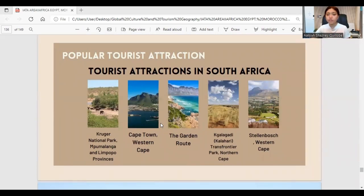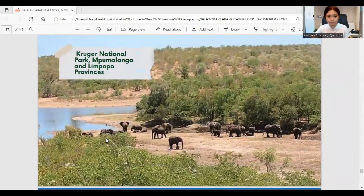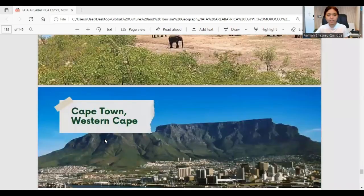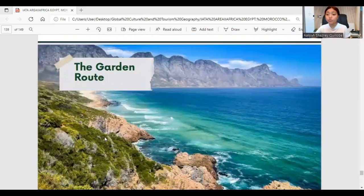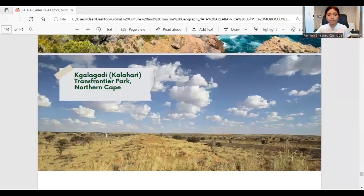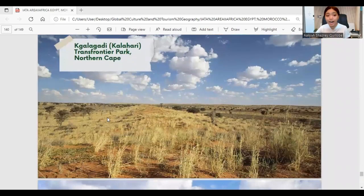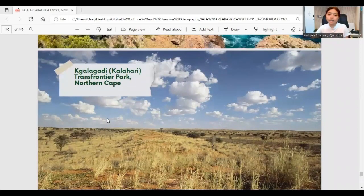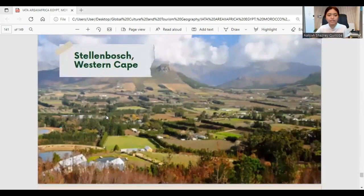So these are the tourist attractions in South Africa. First, we have the Kruger National Park. Next, we have Cape Town. Third, we have the Garden Route. Fourth, we have the Kgalagadi or Kalahari Transfrontier Park. And lastly, we have Stellenbosch, Western Cape.